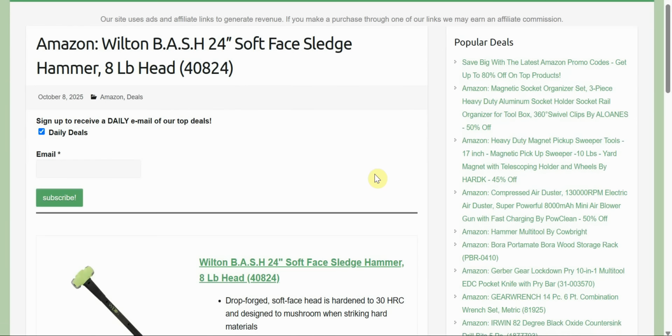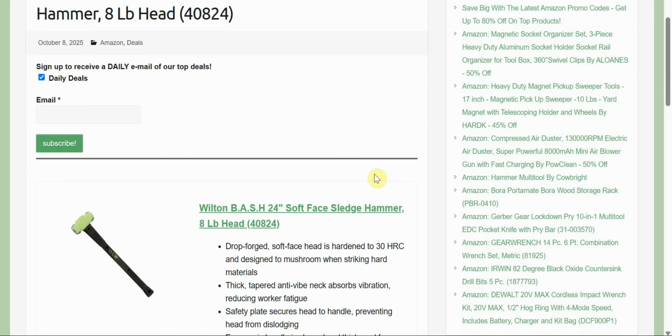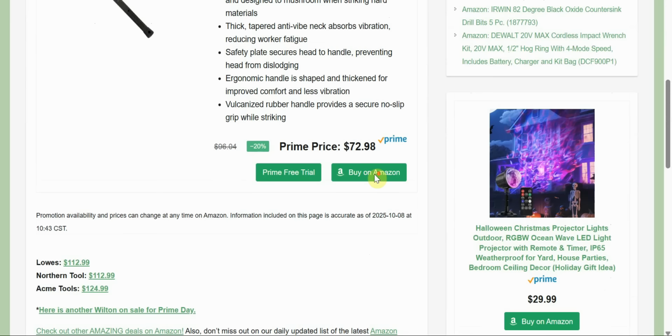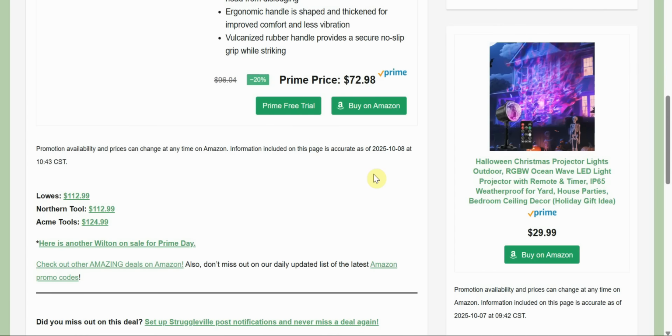Wilton Bash. 24-inch. It's a Dana Bash. Soft face sledgehammer. It's an 8-pounder. On sale for $72.98. Lowe's $112.99. Northern Tool $112.99. Acme Tools $125.